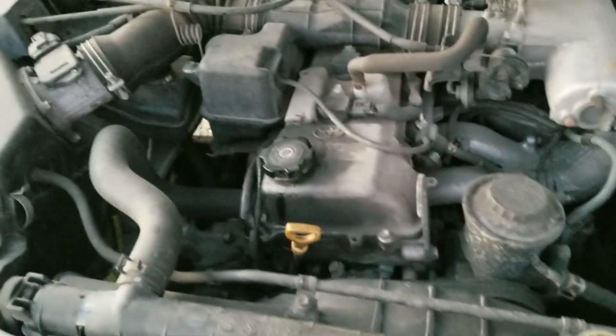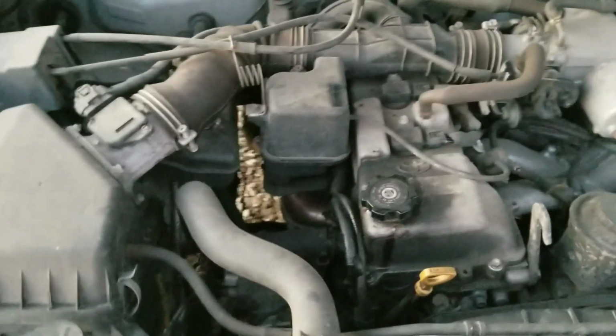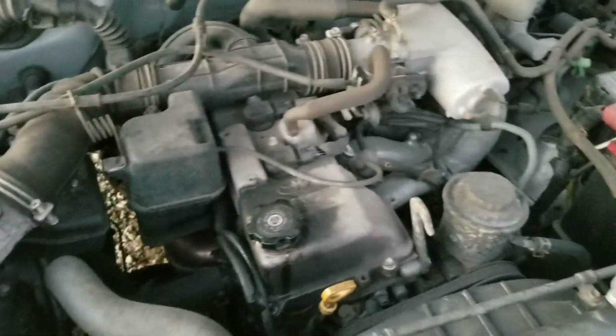So far so good. I've got a few other things to do. Check my belts. You heard the belt squealing just a little bit. I need to check those and tighten them up just a little bit. Check the rest of my fluids and clean off my battery posts. I noticed they've got some corrosion on them.